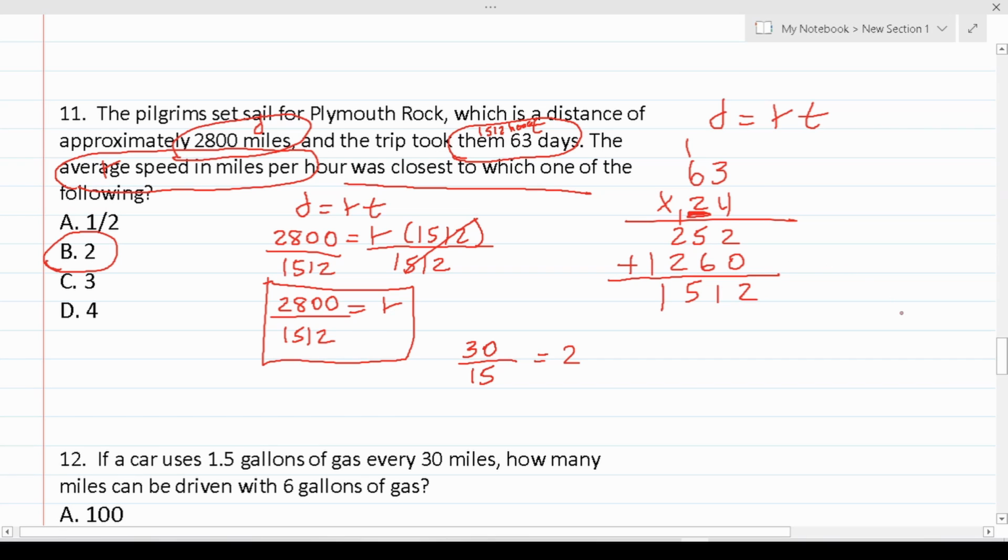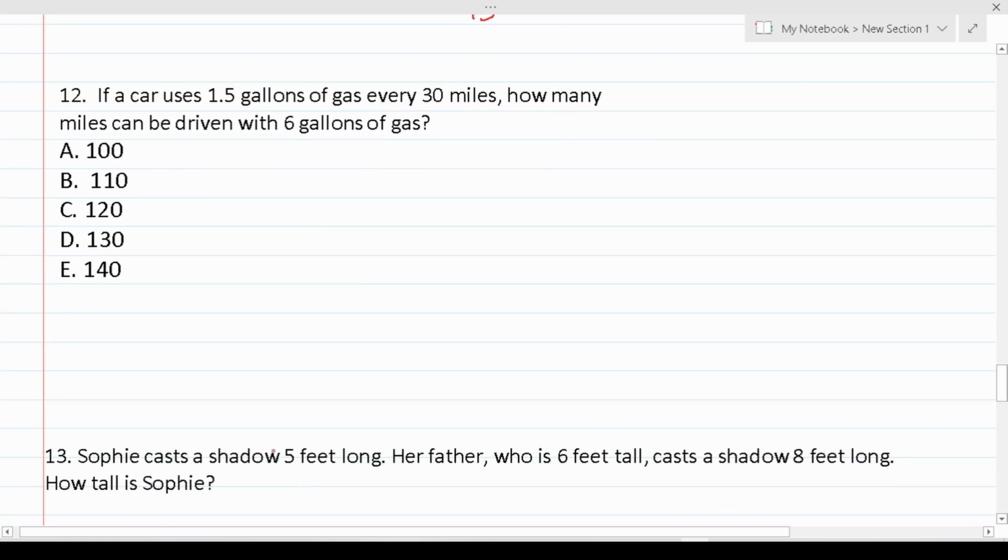So that's this one. Number 12 says, if a car uses 1.5 gallons of gas every 30 miles, how many miles can be driven with 6 gallons of gas? Again, we can set up a proportion to solve this one. Again, 1.5 gallons of gas will take you 30 miles. And let's fill in the right-hand side of this proportion now.